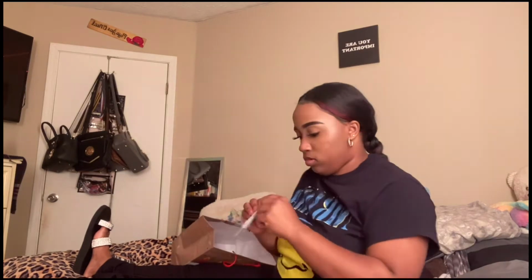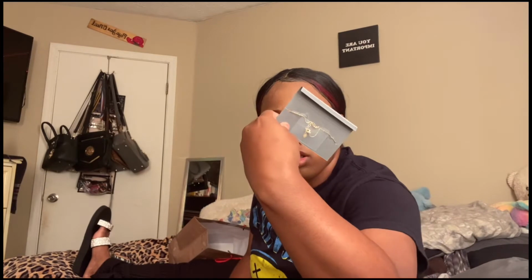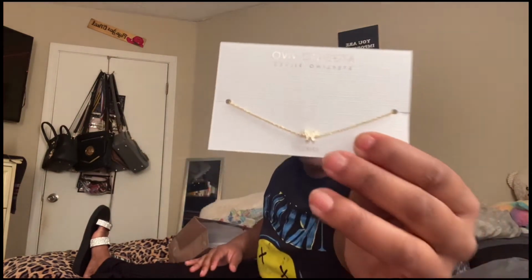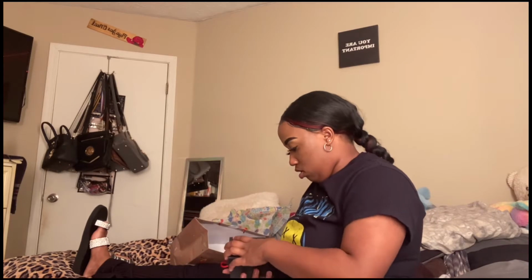Okay. This is what it looks like. It's a butterfly, I think. Yeah, it's upside down. Hold on. It's got sparkles on it. Okay, there you go.